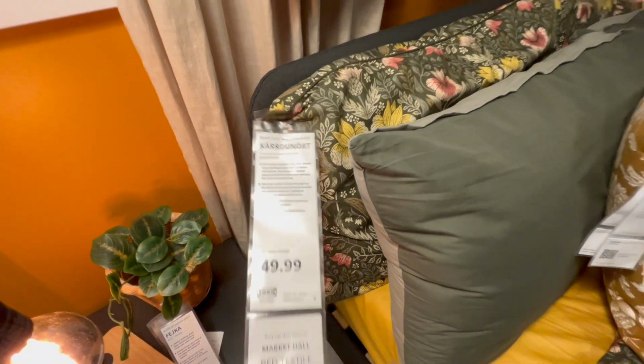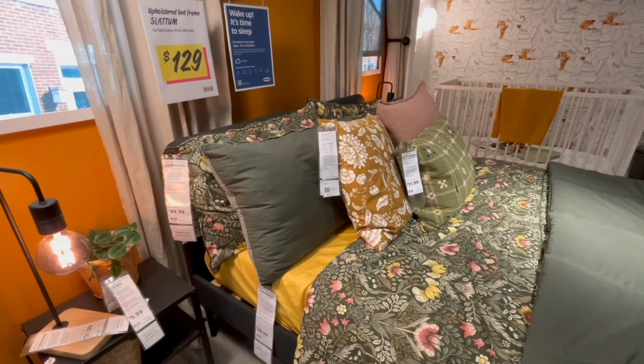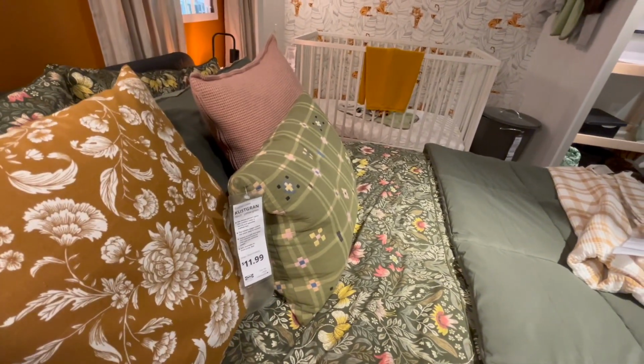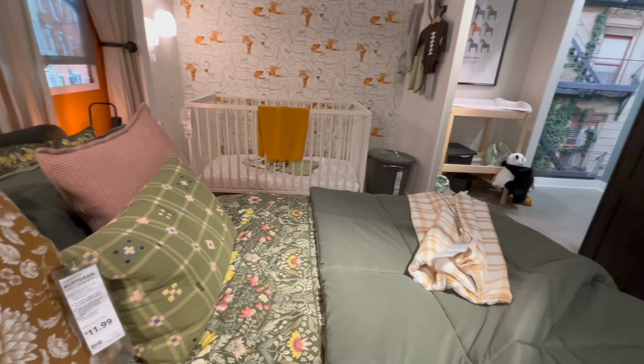I am in absolute love with this duvet set. Mia has this already, and I'm kind of like, oh, do I get the same duvet set that my daughter has? But it is such a pretty color, and all of the colors that are in it too. It's got these pinks and yellows, and it's kind of the colors that I'm gravitating towards right now.